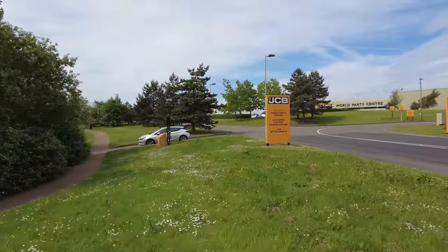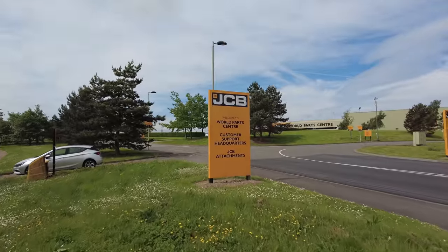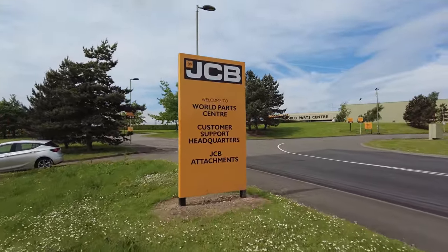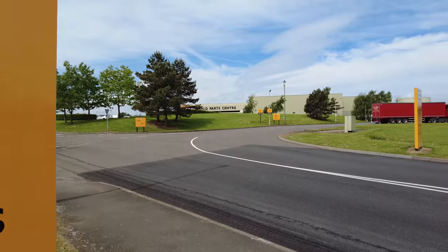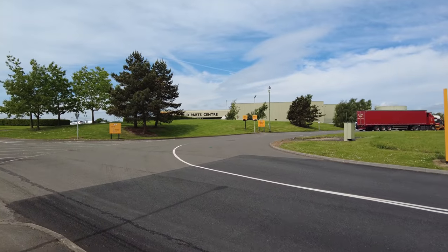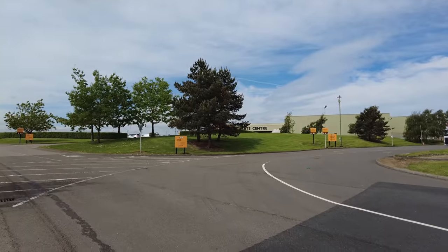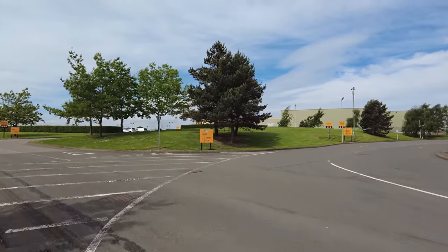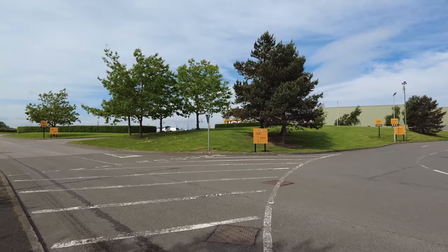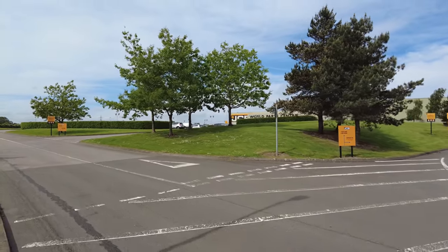So welcome back to the channel, guys. Today, we're at the JCB World Parts Centre, Customer Support Headquarters and JCB Attachments. And there's quite a few of these JCB buildings. You can see it as you go by the A50, past Uttoxeter. You can see all the three buildings from the roadside, and they're making a big deal out of saying, look at us, with all the diggers on the front, showing off.